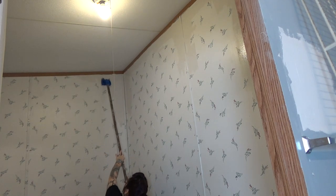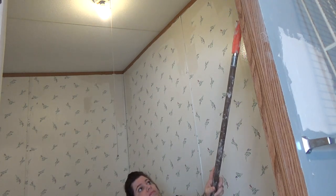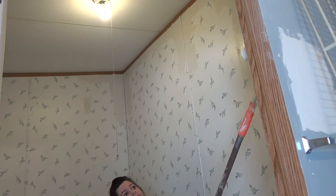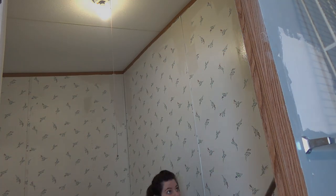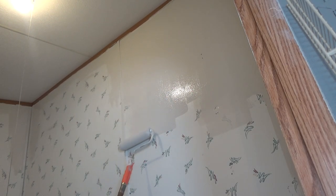I ended up just going ahead and going over the trim with this color anyways, y'all. This paint is super strong, and I had the bathroom door open, but it was just so strong. It was so hard to breathe. I left the closet so many times. I even went and put on a mask. It helped a little bit, but it just wasn't great.